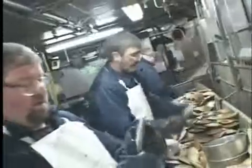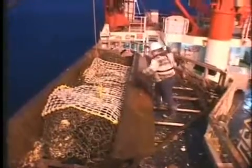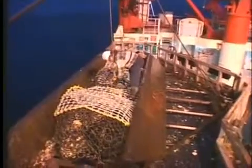The key to locking in freshness in any scallop is the speed at which they're processed. Clearwater frozen at sea scallops are frozen what we call pre-rigor. It locks in their flavor and their freshness, as opposed to so-called fresh scallops, which sit on ice for days, absorbing water and actually losing their freshness.